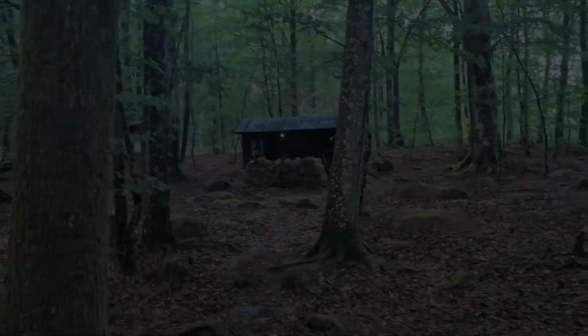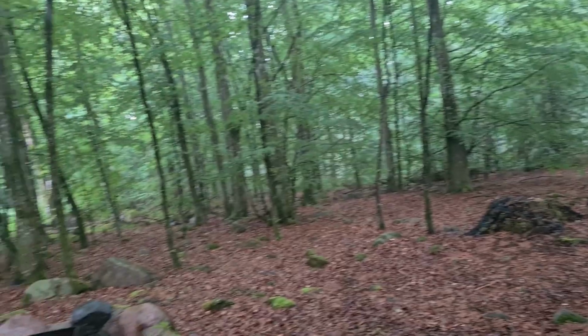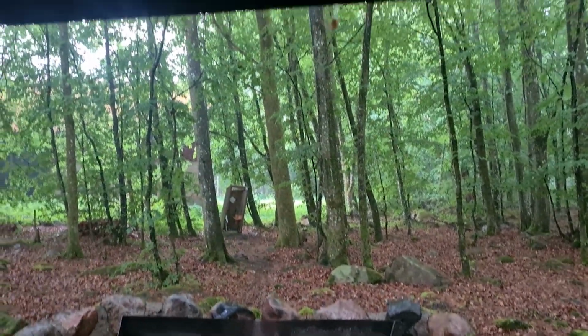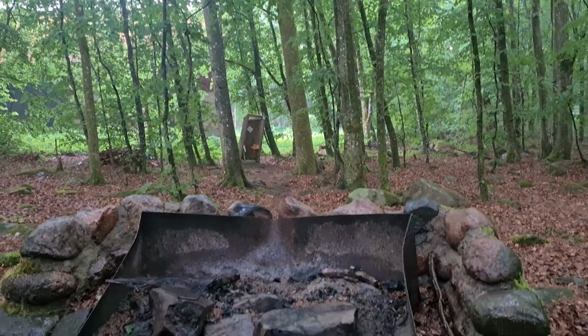When we find the hut after about 6 hours of cycling, we are relieved. Despite the rain, our enthusiasm remains sky high, but our energy levels had been nearing zero for a while.